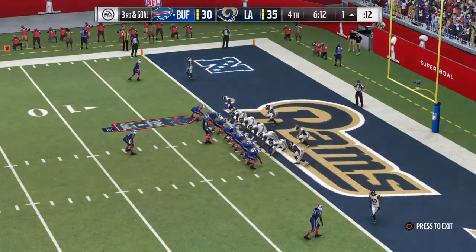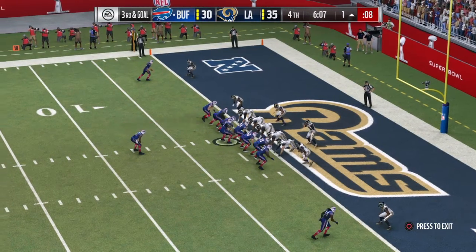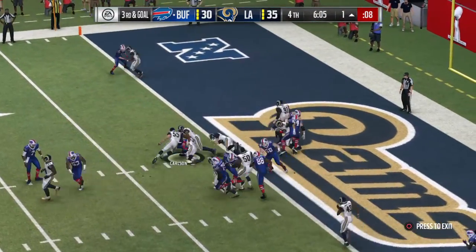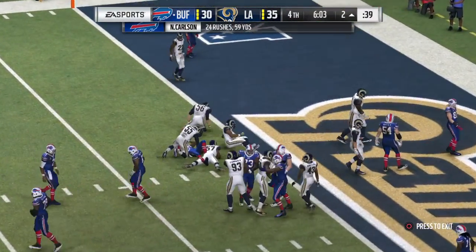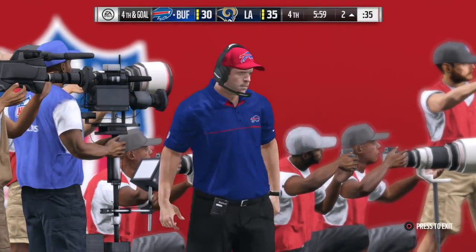This almost becomes a Darwinian call, doesn't it? Almost survival of the fittest here. I know we can go all cliche. I'll go ahead and do it. Who wants it more here? Who has a better leverage at the line of scrimmage? Let's go and see what happens.